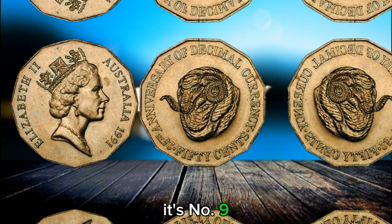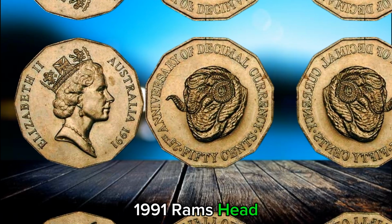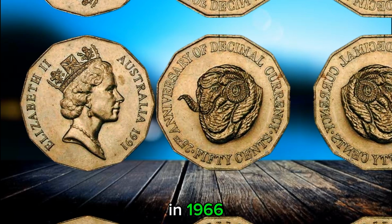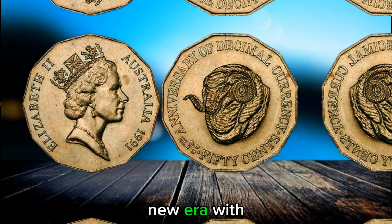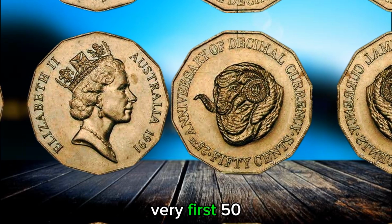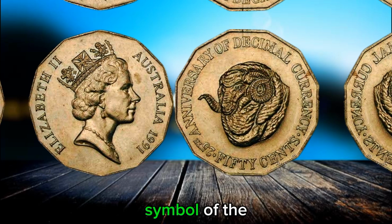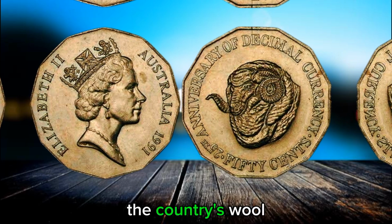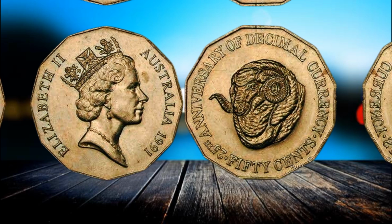Number 9. 1991 Ram's Head 25th Anniversary 50-cent coin. In 1966, Australia embraced a new era with the introduction of decimal currency. And on that very first 50-cent piece stood the powerful symbol of the Australian merino ram, a nod to the country's wool industry and rural backbone.